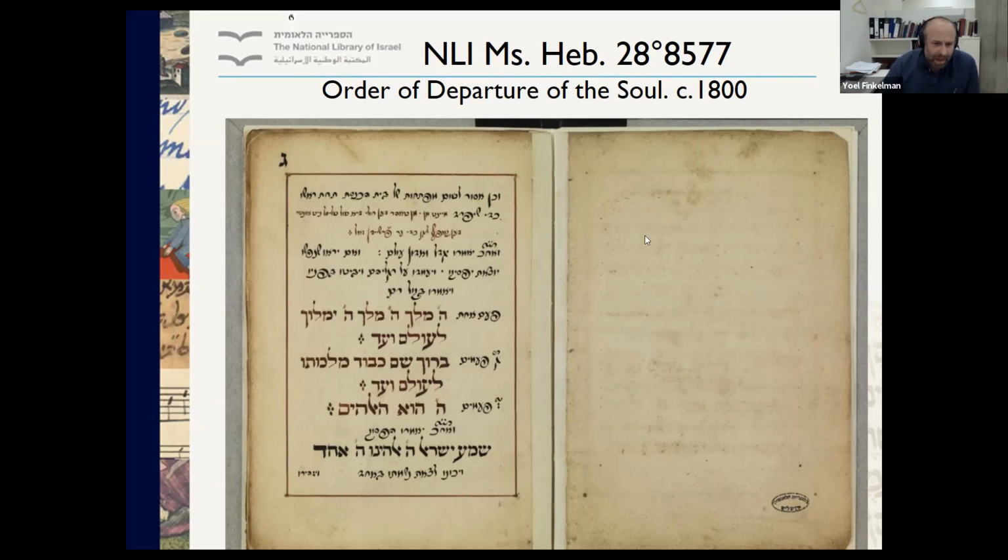And in terms of piyutim, some are preserved in manuscript, some are not preserved. We know that there was piyut X, but we don't have a text of it. And many of them were preserved through printing. In terms of vocalization, that's a good question. I'm not sure. I don't know that we necessarily pronounce words and letters in the same way that we do today.